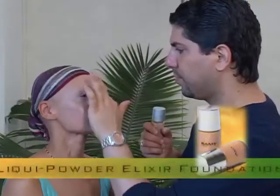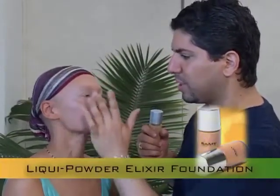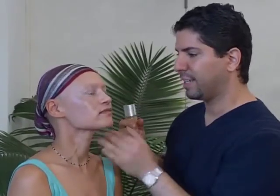And then I'm going to do a little foundation just to even out your complexion a little bit. And this is a liquid powder, so it's very light. Okay, so we've perfected your complexion, made the spots a little less noticeable, although I like for the skin to still shine through. You could do a heavier application if you wanted to cover up the spots, but I think, again, you still want to look like you just have nice skin, not necessarily like you're wearing a heavy mask of makeup. So that's the first step, is perfecting the complexion.